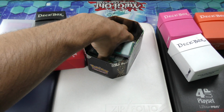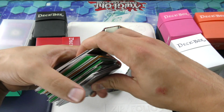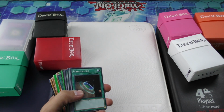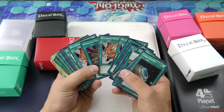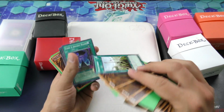There's no rhyme or reason behind the organization. You'll even see that once we get over to the binders. You'll go through, see a playset of something, and then a few pages down, see another playset. A few pages in, find one or two. Just all over, scattered.